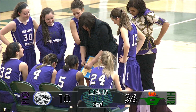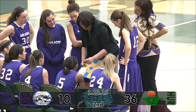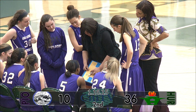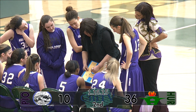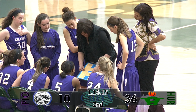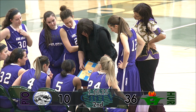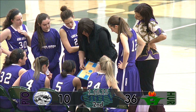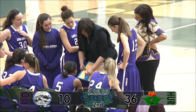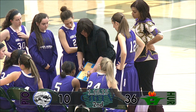A good view there of Coach Westfield trying to put together a press break, or actually wants the Pioneers to break the press and get into their offensive sets. That's exactly what they haven't been doing, is actually getting some player movement, ball movement to create shots. They're really falling into the swarming defense and just giving the ball away on forced as well as unforced turnovers. It kind of looks like they're allowing themselves to be confused by the Huron defense, and it really is taking them out of their offensive game plan.